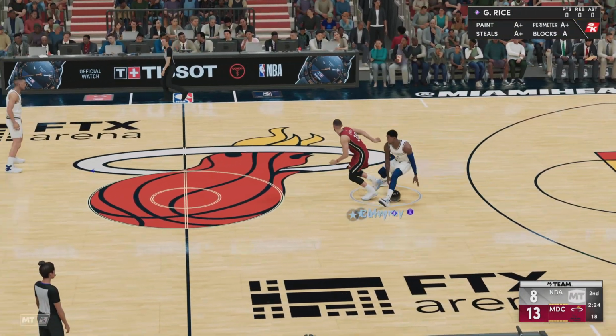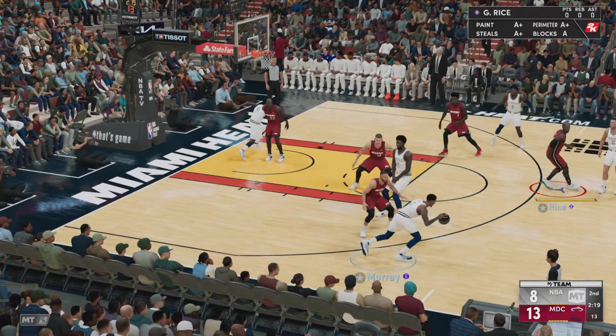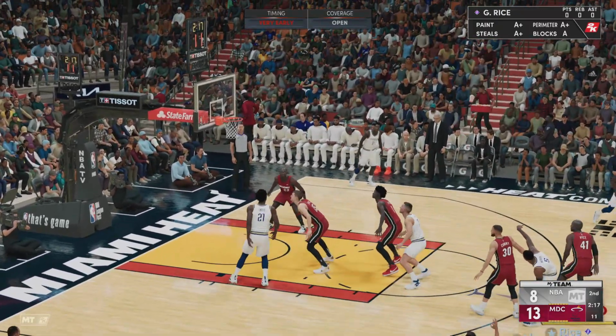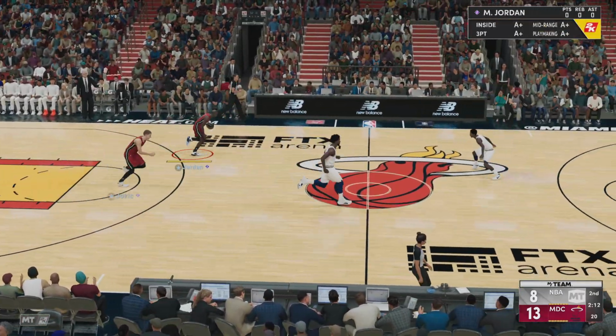Murray with it. Still getting worked up offensively. No screen yet from him. And Bailey with the screen on Kirk. Murray, no good. Miami, a little foul.